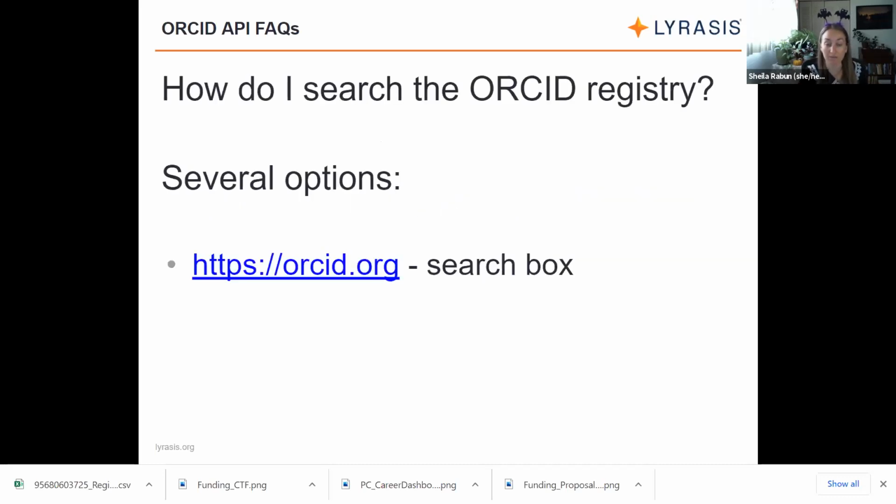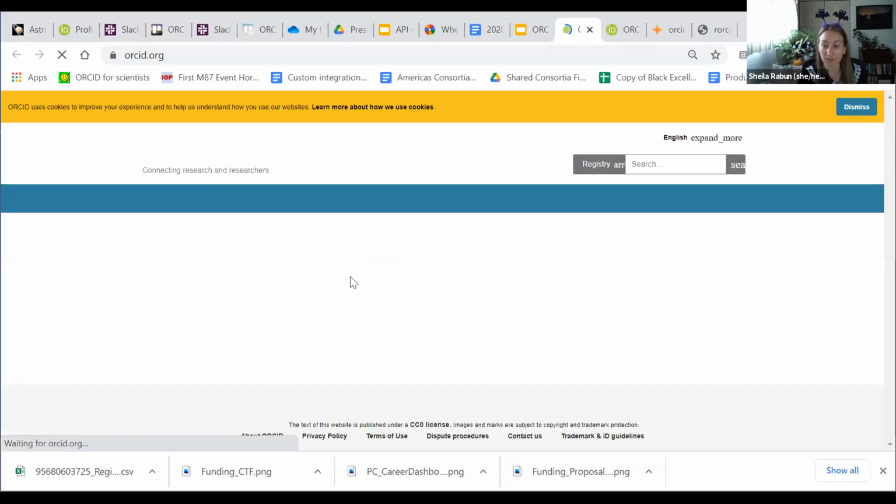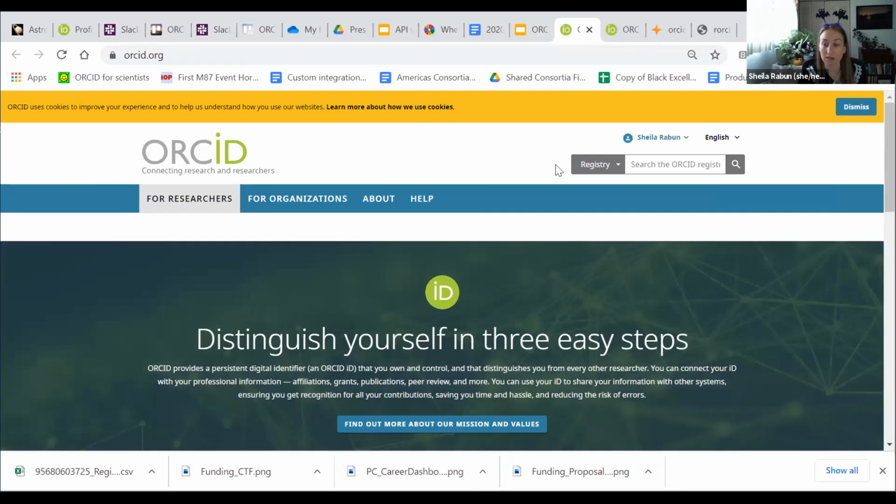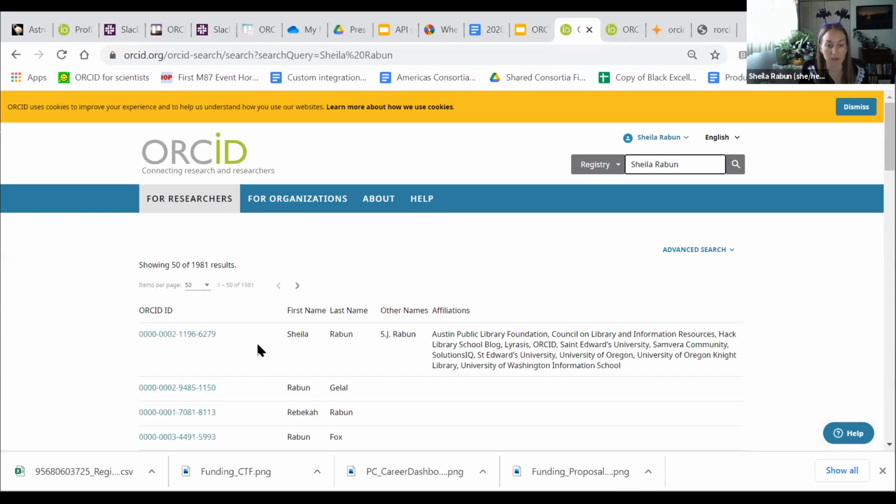So first, very, very simple way that you can do manually is you can go to the ORCID website. You can go to orcid.org, and I'll just demonstrate this. When you go to orcid.org, you can see that there's actually a search box up in the top right corner where you can search the ORCID registry. So for example, I'll just search for my name. And you can see that the results are coming up with information that matches that search.